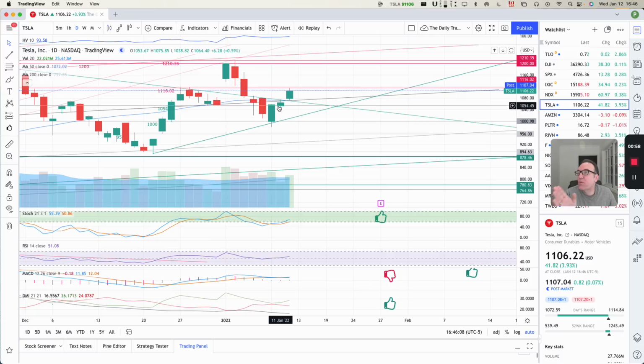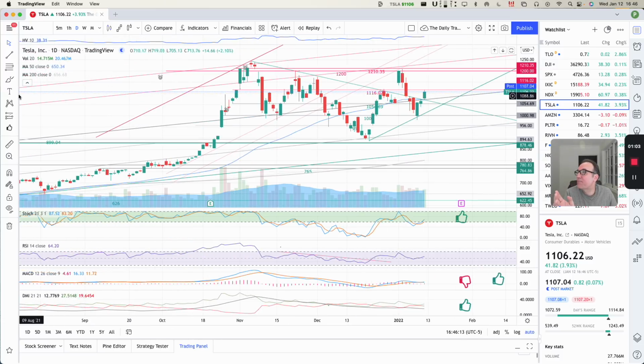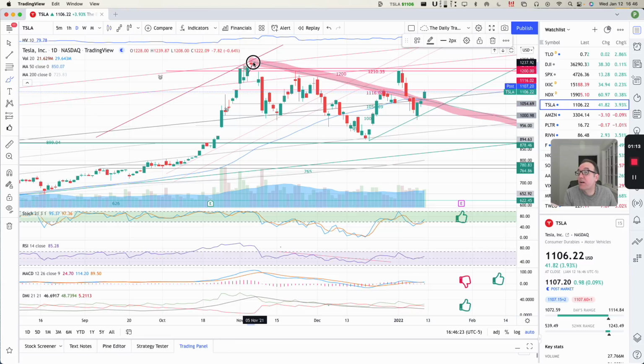So yesterday we were right here at this candle. So we were right under this big resistance that we have been following for a while. So we had this big resistance right here, and the stock was trying to break it. So we tried on November 5th. We tried again on November 22nd. We tried here December 1st. We tried December 28th. We succeeded briefly on January 3rd when Tesla announced their production numbers and their delivery numbers, which surprised a lot of people.